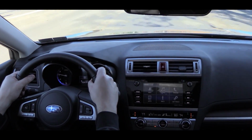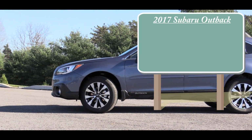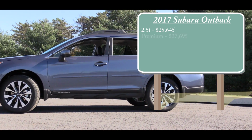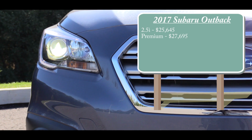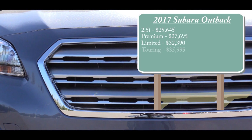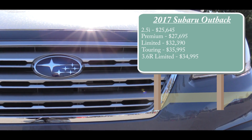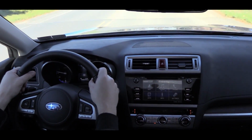So anyways, starting with pricing on the 2017 Outback, there are a few trims available. The first one's going to be the 2.5i. That one's going to start at $25,645. Then there's going to be the Premium for $27,695. There is the Limited, which is what I am in today. That one starts at $32,390. Then there is the Touring for $35,995 and the 3.6R Limited for $34,995.